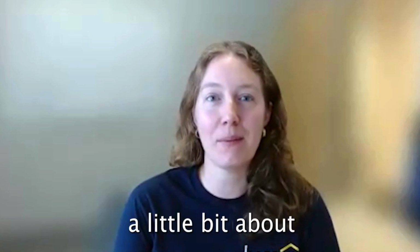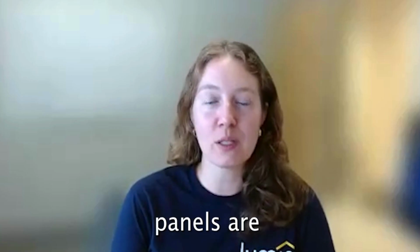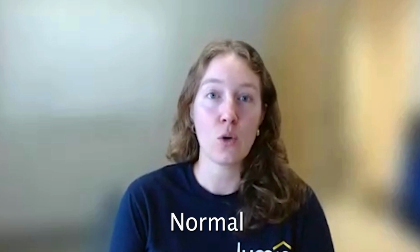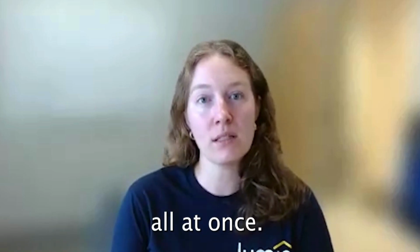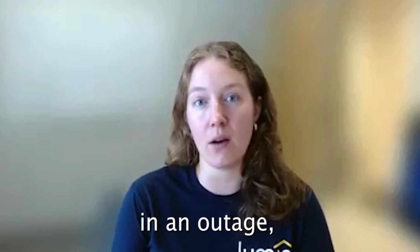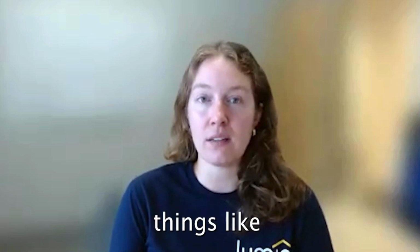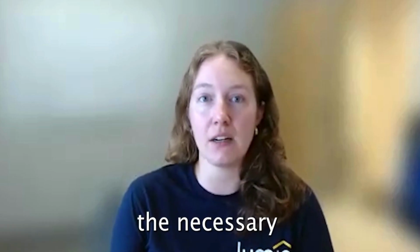Let's talk a little bit about just protected loads panels. Protected loads panels are a traditional part of a solar and storage installation. Normal backup systems can't power everything in your house all at once. So you have a protected loads panel where you move a selected group of appliances that you need in an outage, and your backup system will power those. Oftentimes, these are things like your refrigerator and a well pump, and really the necessary things in your home.